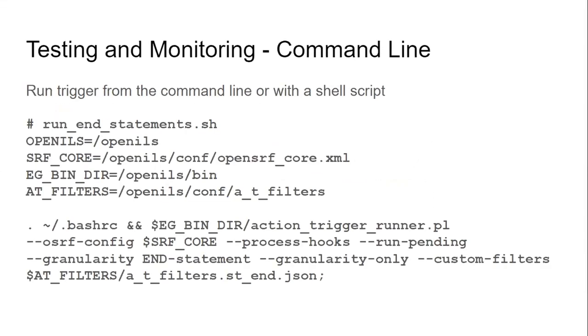So here's a way to run a trigger from the command line. This is a shell script, which actually I just copied a little piece from the crontab, and here's the actual trigger that runs. So here's the granularity that I have in the trigger, and here's the reference to the custom filter that I have for this trigger.